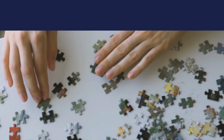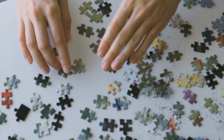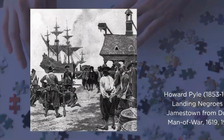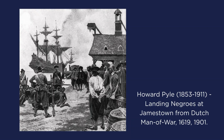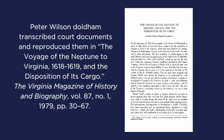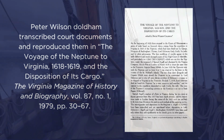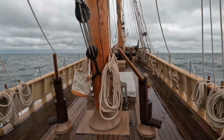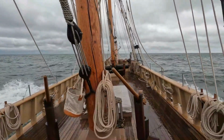Other times, putting together different sources can feel like putting pieces of a puzzle together to create a bigger picture. Let's look at one of the most pivotal moments in the Treasurer's history, the transportation of the first Africans to the colony of Virginia. When we look at English sources that discuss this event, we have a couple of options. One is the testimony of those involved in financial claims made in the courts of Westminster, specifically the 1622 case of Buckingham versus Argall. By comparing the statements of all of the men interviewed, a clearer picture begins to emerge of what the crew of the Treasurer's intentions were once it arrived at the colony.